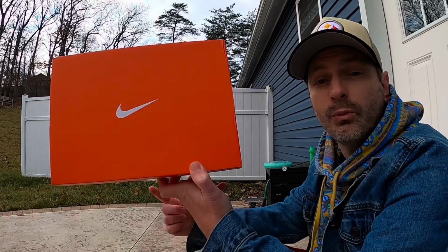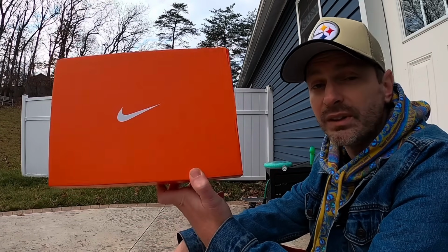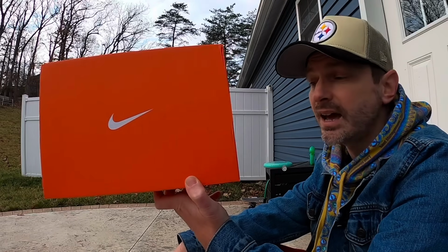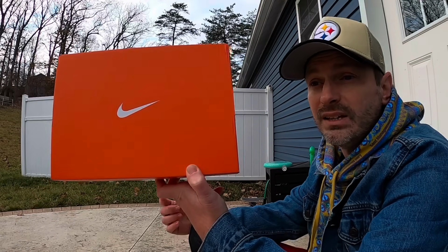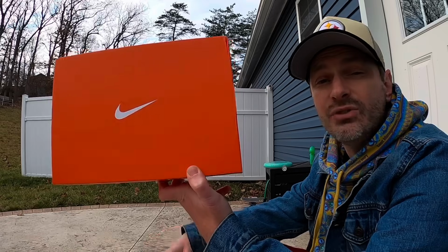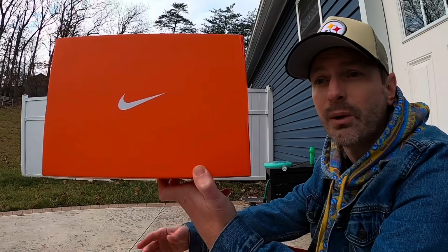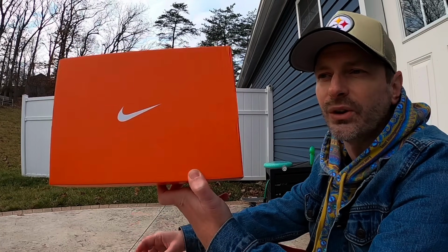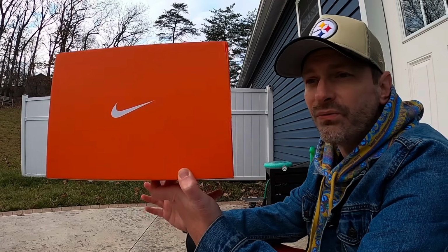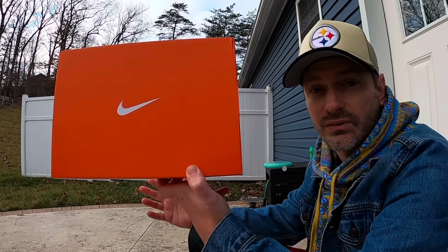If you got one of these pairs of shoes, congratulations to you. I mean, you really had to have luck on your side that day. I'm not salty to anybody that got them. My complaint is with Nike, because they knew that this was going to be sought after. They knew that the supply wasn't going to meet the demand. And I think it's a little bit dirty whenever they make far less than what the demand would justify.